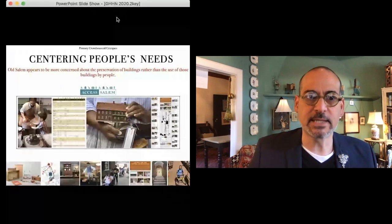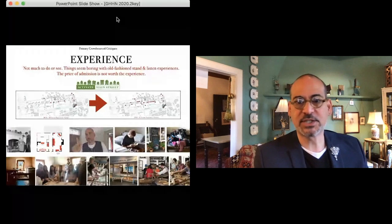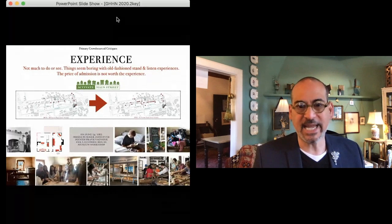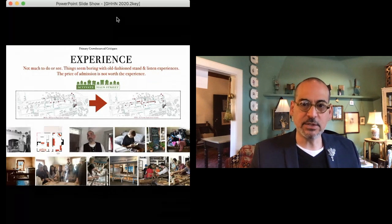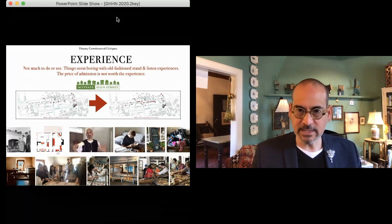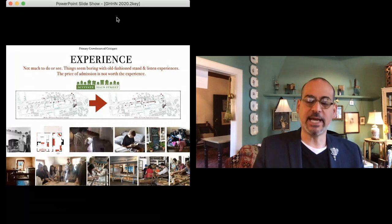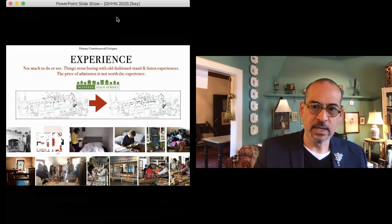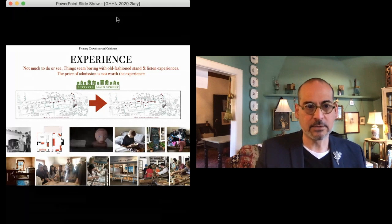We also fundamentally changed the experience. One of the critiques was that there wasn't much to do at Old Salem. We've gone from 10 ticketed venues to around 25 ticketed venues. That's basically coming from rethinking and reallocating resources. Many of these are now hidden town sites. And so when you come to Old Salem, in fact, we've given it 2 days because you can't see everything in one day. And when I came, people were saying you could see Old Salem in around an hour.